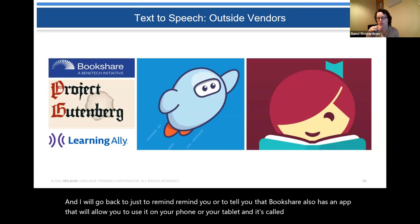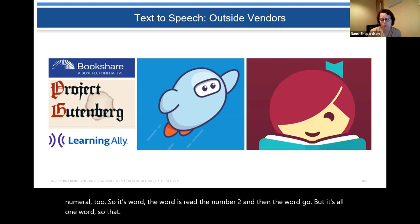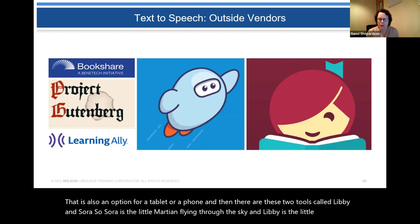So it's the word read, the number two, and then the word go, but it's all one word. So that is also an option for a tablet or a phone. And then there are these two tools called Libby and Sora. Sora is the little Martian flying through the sky, and Libby is the little girl there reading her book.